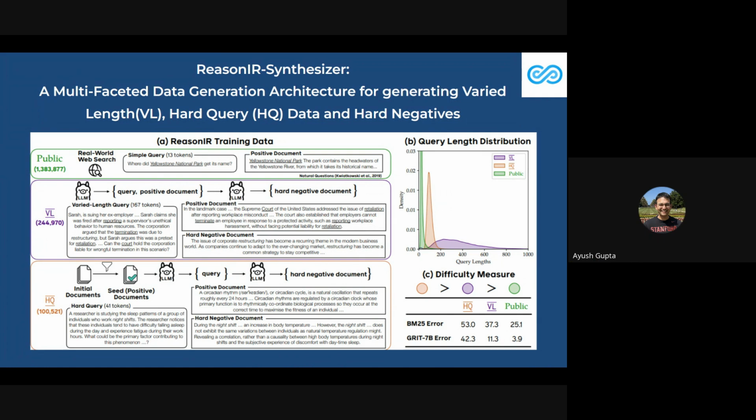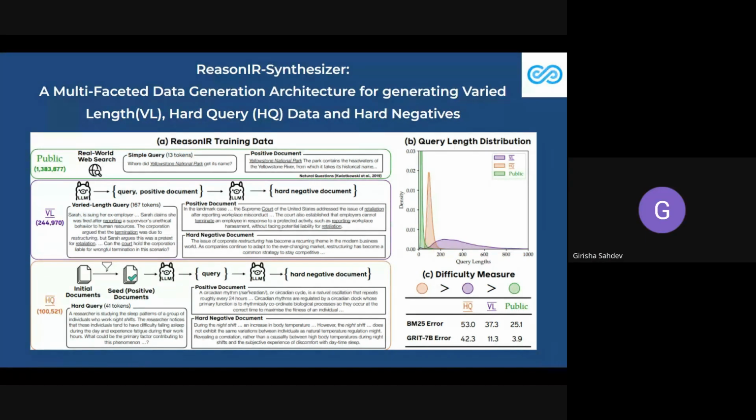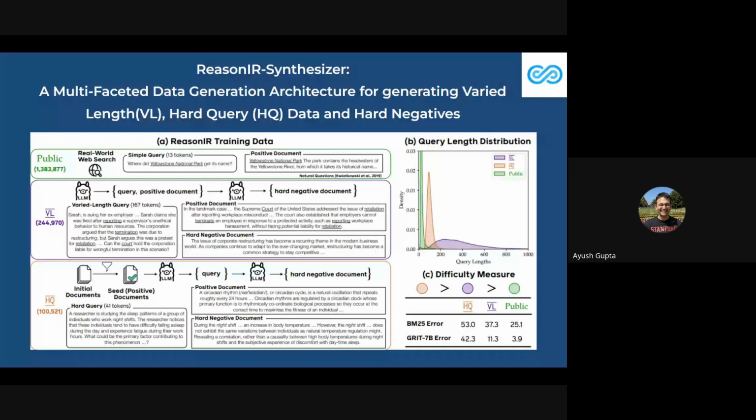One thing, Ishan, if they had given the error rate after the refinement, that would also have been very good to understand. Error rate after refinement, could you elaborate? Basically, the refined approach, like the query. So, we're training ReasonIR with this data. When you showed the results, there was also an approach of refinement or reason query, right? Like given the user query, first refined and then passed through BM25. So this BM25 error is on the raw HQ, VL, and public one. But this would be much less on a refined HQ and a refined VL.